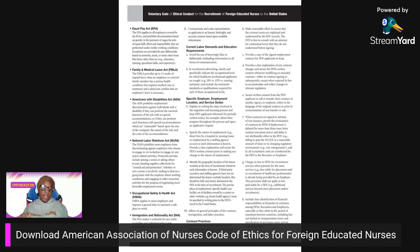The next thing is that they must provide a copy of the signed employment contract for the FEN applicants to keep. So once you sign a contract, a copy is supposed to be sent to you and it's kept on your person. They must also provide a clear explanation of any contract changes and secure the FEN's consent whenever a modification is being done or executed, either at contract signing or subsequently, except when required by law to accommodate and reflect changes in relevant regulations.